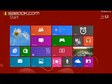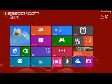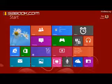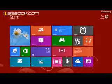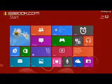Today we're taking a look at another leak for Windows 8.1. This is Windows 8.1 build 9369. This is a 64-bit build and does include a bunch of new features. Not that many, but a couple of noteworthy features that we're going to walk through right now.